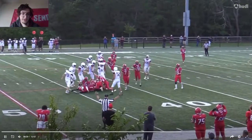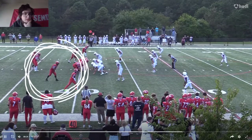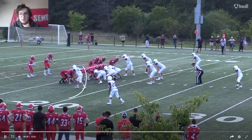Nice shot, but he doesn't stop. It looks like he stops his feet and he just doesn't make a nice play right there. You know, he is not running through him. Okay, nice blocking right there. That's a nice blocking.